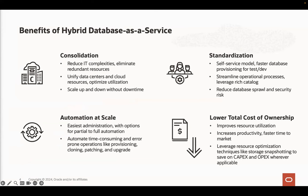Talking about benefits, hybrid database as a service consolidates your on-premises and cloud databases into a single unified platform. This simplifies management and reduces complexity. You can also scale up and scale down your resources based on consumption.